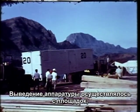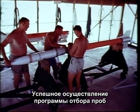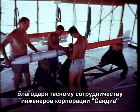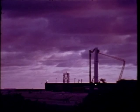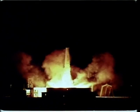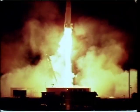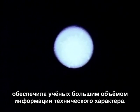In addition to the rocket stations on Johnston Island, similar rocket-borne instruments were launched from a firing site at Kauai in the Hawaiian Islands. Engineers from the Sandia Corporation worked closely with the Livermore researchers to execute the successful high-altitude sampling missions. From the high-altitude events which completed the Dominic series in November of 1962, a profusion of technical data was gathered.